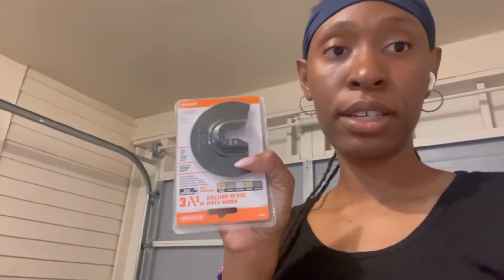It works. We tried the jigsaw, that didn't work. We bought multiple different jigsaw blades to see if it would work. It didn't work. We tried it all, guys, well, we think we tried it all. So I'm about to put this blade onto the oscillator and see if it works.